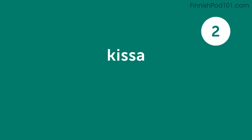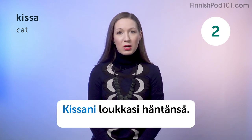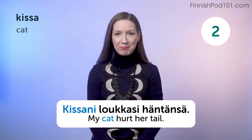Kissa, cat. Kissani loukkasi häntänsä. My cat hurt her tail.